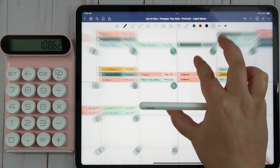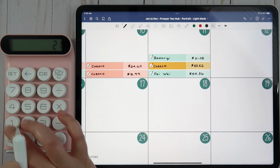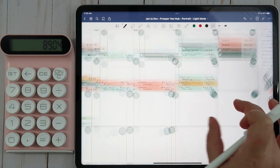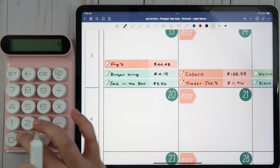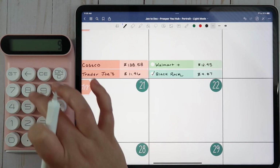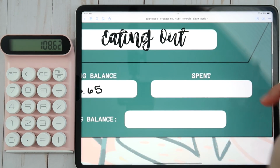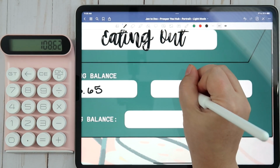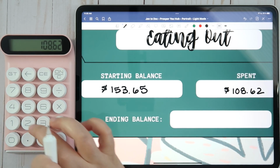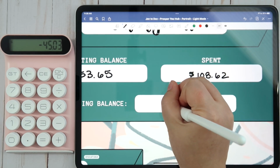And again, I'm going to just go through real quick and just make sure that I added that all up correctly. $108.62. Okay, so $108.62, and we had $153.65 remaining as of last week, so we still have $45.